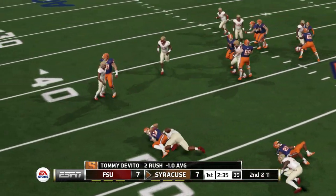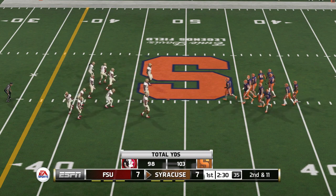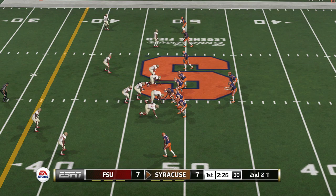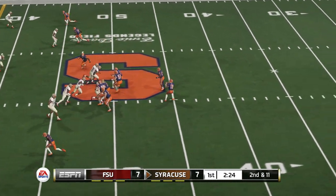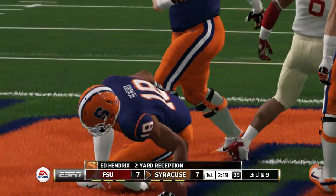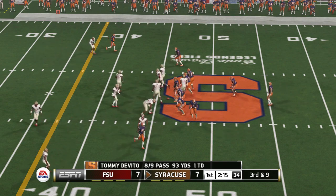2nd and 11. 2nd and 11 coming up now. Ball on the 48. Complete pass and hit hard as he came down with it. Gain of 2 yards. That'll make it 3rd and 9.